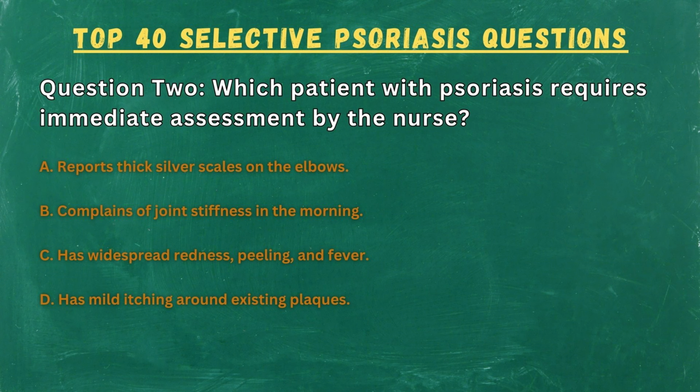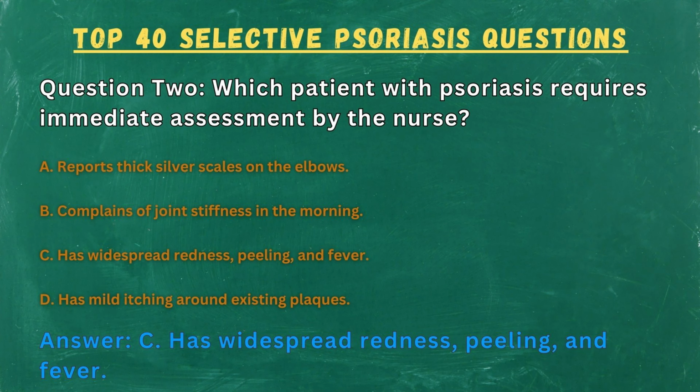B. Complains of joint stiffness in the morning. C. Has widespread redness, peeling, and fever. D. Has mild itching around existing plaques. Answer. C. Has widespread redness, peeling, and fever.